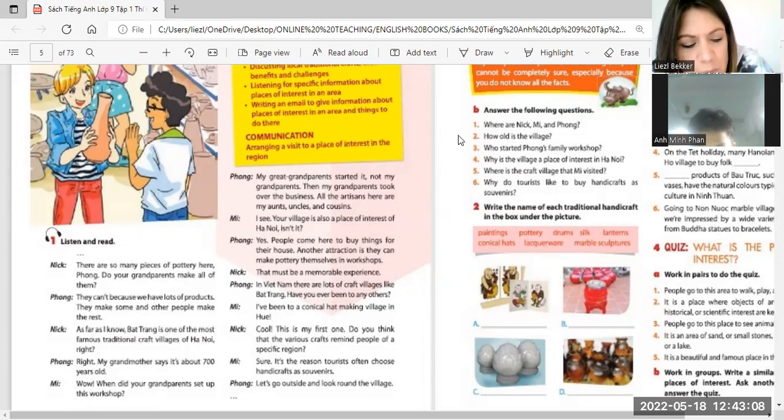Why is the village a place of interest in Hanoi? Why is the place of interest? I don't know. Say again. Why is the village a place of interest? I don't know. You don't know? Okay, but have a look. You have to read why it's a place of interest.